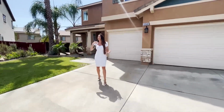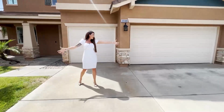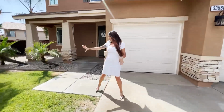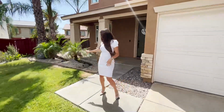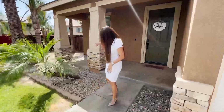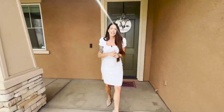This home in particular is so fantastic for its location at the end of a cul-de-sac. It's got that extra wide driveway. You've got a 3-car garage here. Beautiful, lush landscaping. I love how green this grass is, which is so hard in California. You've got gorgeous curb appeal with the palm trees. And of course, my favorite, a beautiful little porch that looks out to the cul-de-sac.